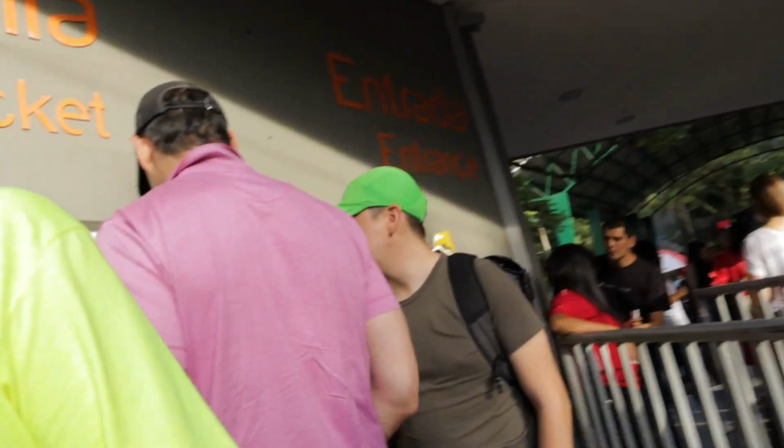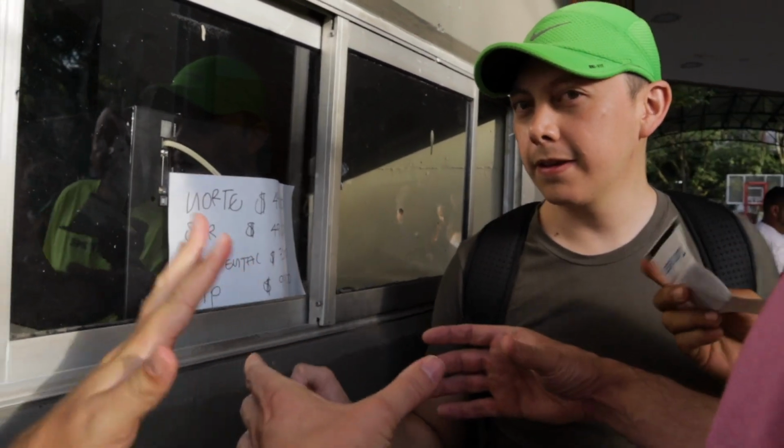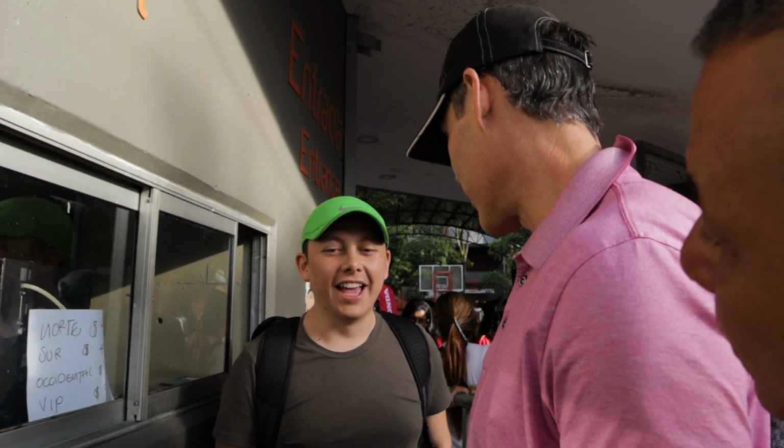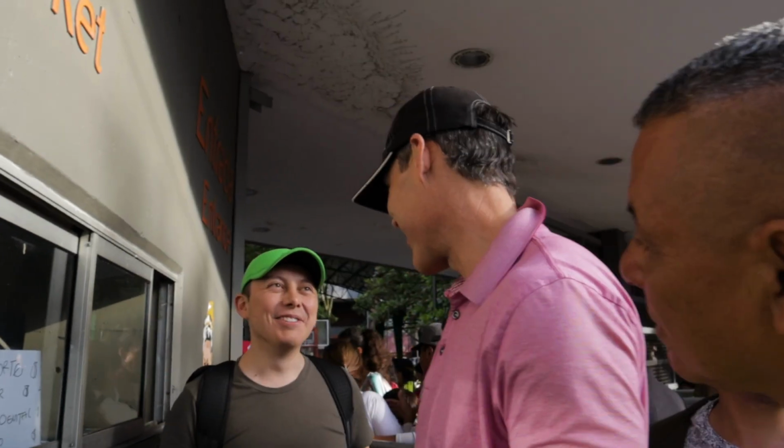Okay, so what are the options? What's VIP? What does that mean? Why is that good? That's the closest. If you buy a ticket here, do you just sit wherever you want in that section, or do they have assigned seats? Just the area. Are these fake tickets or are these real? I have no idea. Are they like Chinese tickets? Like the GoPro?